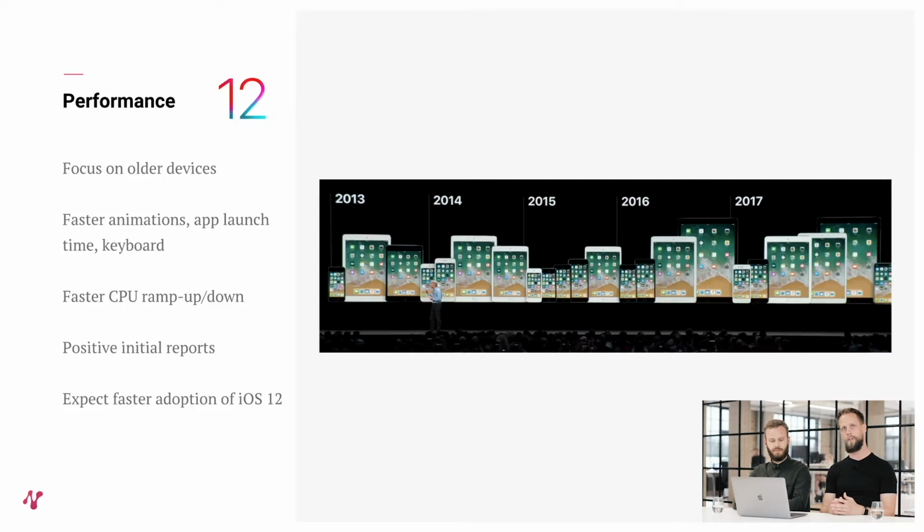Yeah. And there have been very positive initial reports also from people here at Notes who have used the betas. Older as well as newer devices are all a lot faster, feel better in use. And we expect this to result in a very fast adoption of iOS 12. People will really want to install this because it makes phones faster instead of slower, which has happened in the past. So that's good for us.